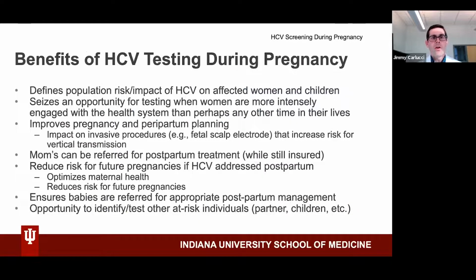So to summarize, what are the benefits of universal testing during pregnancy? One is that it more accurately defines the population at risk, both the women who are affected and potentially their exposed infants. It seizes an opportunity for testing when women are more intensely engaged in the health system than maybe they'll ever be at any point in the rest of their lives. It improves pregnancy and peripartum planning. So getting back to that argument, certainly there are things you can do during the pregnancy with this information. It might inform whether or not you use invasive procedures like a scalp electrode, something that can increase risk for vertical transmission.